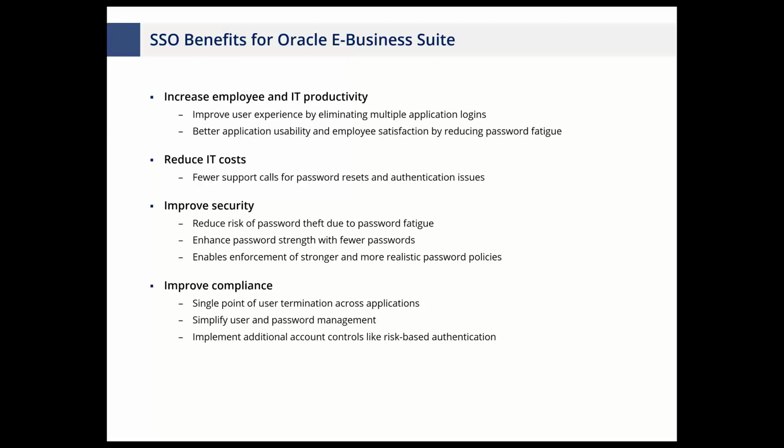Users today are logging into multiple applications, and your eBusiness Suite may be on an island. You may have implemented SSO for most of your other applications, but it hasn't reached Oracle Business Suite yet. With SSO, we can eliminate those additional multiple application logins and extend this to Oracle Business Suite, improving satisfaction. We're getting rid of that password fatigue.